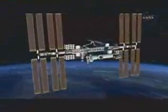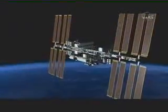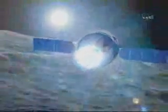And it's very important that not just the partners in terms of our agencies be excited about this. We need the world to wrap their arms around the International Space Station, realize it's there, realize what it can do, and energize us all to make this next step into exploration.